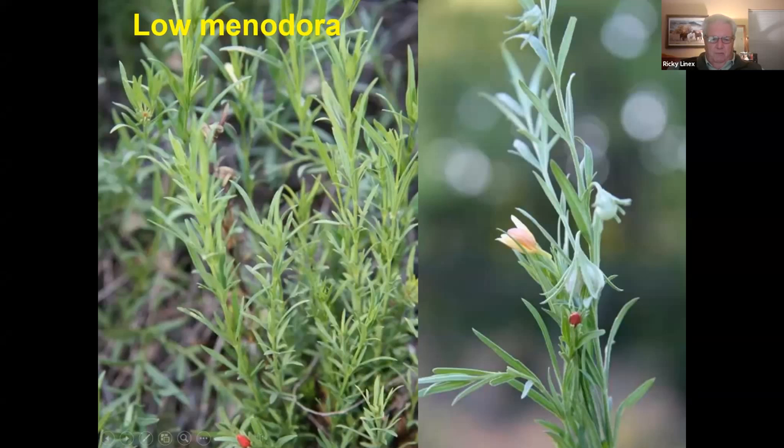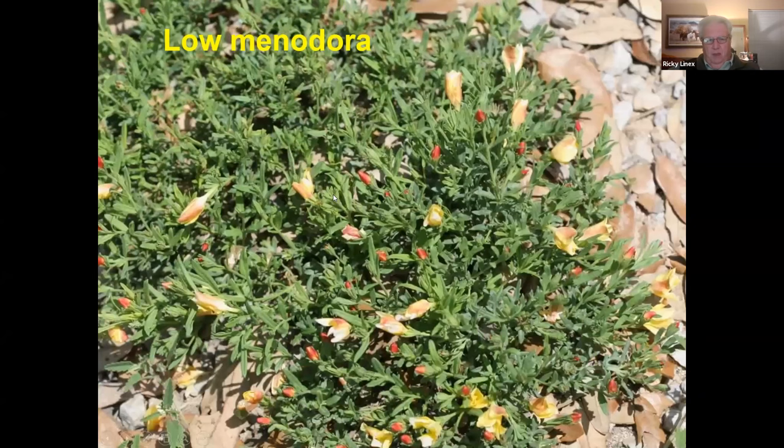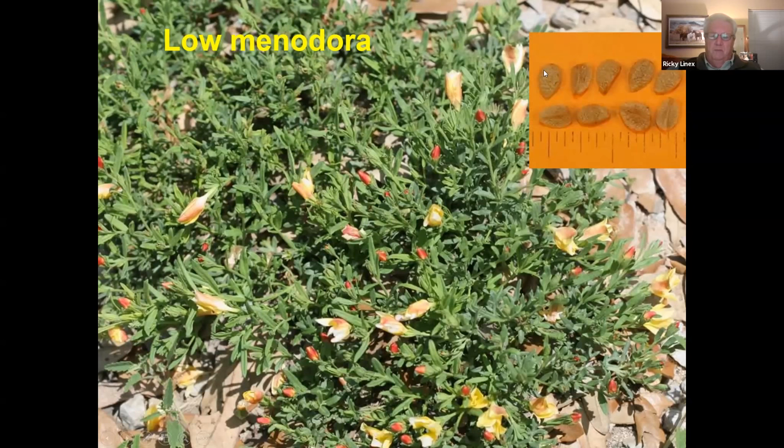Now this is a Lomentadora that's not where deer and cattle have access. Here's a Lomentadora that is available for grazing. Notice it's only a couple of inches tall, but look at all the red buds. Here are the flowers. There's the seeds. They're in those pods, those round basketball-like pods. They're like lava rocks.